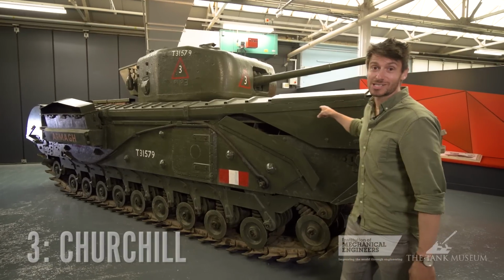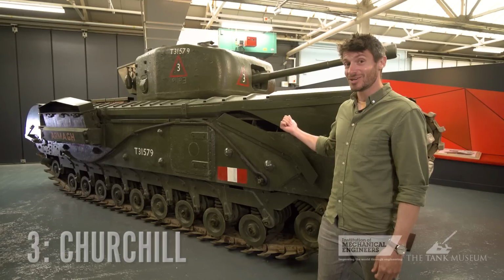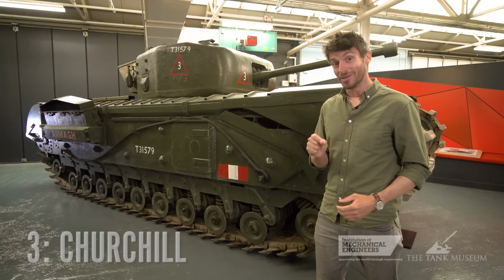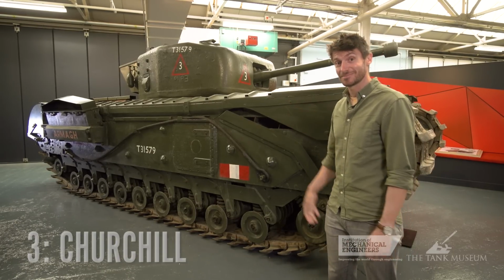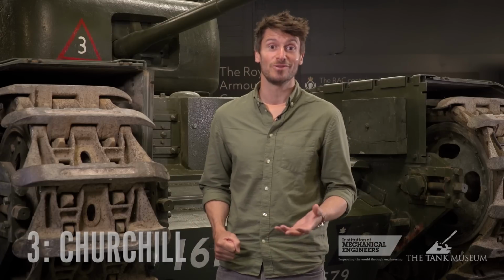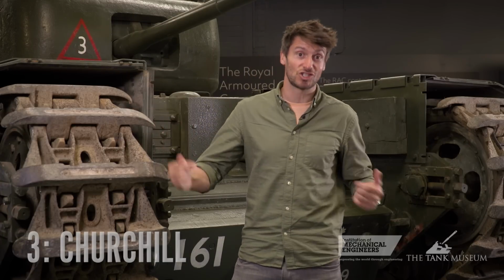Now, it was rushed into production as there was a desperate need for new tanks, and it had many problems to start with. But one by one they were overcome, and through development it became a great tank, staying in service until the 1950s. The Churchill was heavily armoured with excellent mobility. It had the innovative Merritt-Brown triple differential transmission designed by Dr. Henry Merritt, another member of the IMechE. Instead of powering just one track and braking the other, this regenerative system provided power to both tracks during turning.